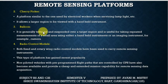Balloons. It is generally tethered and suspended over a target region and is useful for taking repeated measurements of a small area using either handheld instruments or an imaging instrument, for example a camera. Radio control models. Both fixed and rotary wing radio control models have been used to carry the remote sensing instruments.